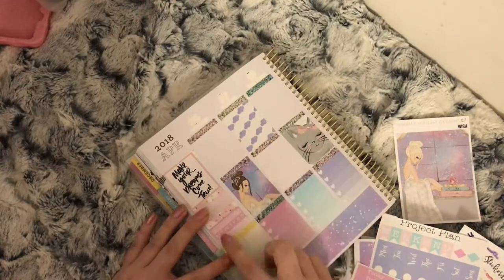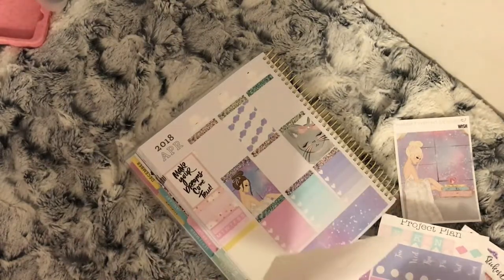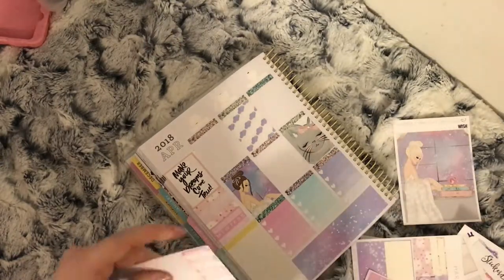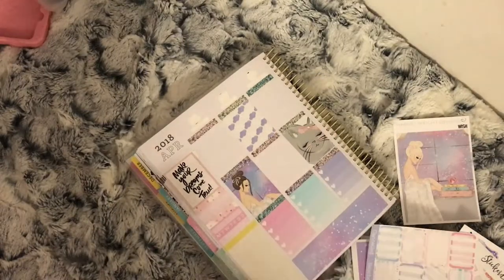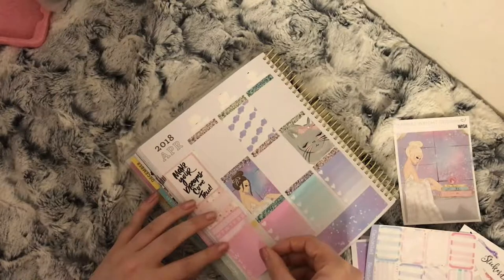Oh, nearly finished the first half. I've put all my boxes down, just doing the sidebar, and I need to do the headers. So I don't have any more questions. Anything else to talk about really?